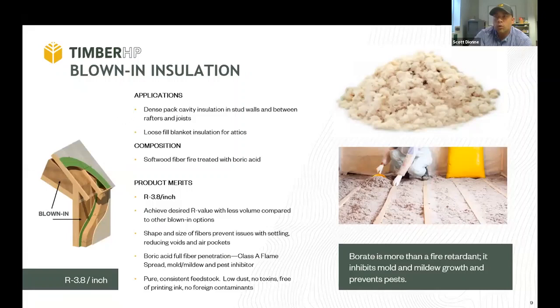We mix it with borate, so boric acid in the wet phase, so that actually requires half as much boric acid as, say, a cellulose where it's introduced in a dry phase. And then that product is bagged, and it's just a loose fill, dense pack product.